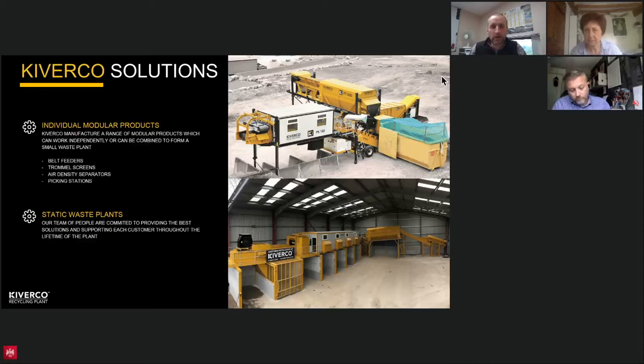But that's one part. The main part and the biggest portion of our business is still stationary, or static as we call them, waste plants. These are bespoke, customized processing lines for each customer to meet their requirements.